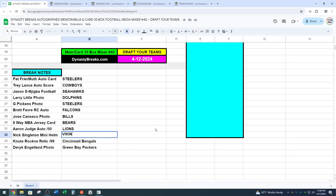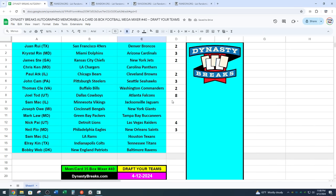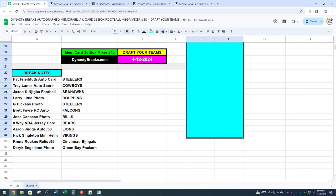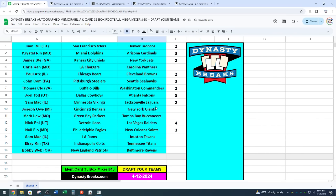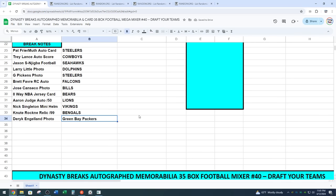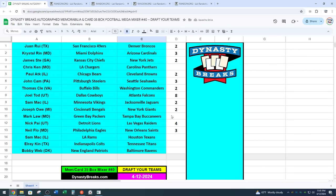Vikings get the college mini helmet. Nick Singleton. 2nd hit for the Vikings, Jag. So went from hitless Sam to getting 2 nice items. Bengals get the Newt Rockne scalp. Newt Rockne scalp. Going to go to the Bengals. If you happen to smell that, let us know what it is, Joseph. And then Green Bay Packers get the hockey item, which, you know, Green Bay's up north. They like hockey up north, so maybe that's a good thing. Packers take that one. Second hit for Mark.